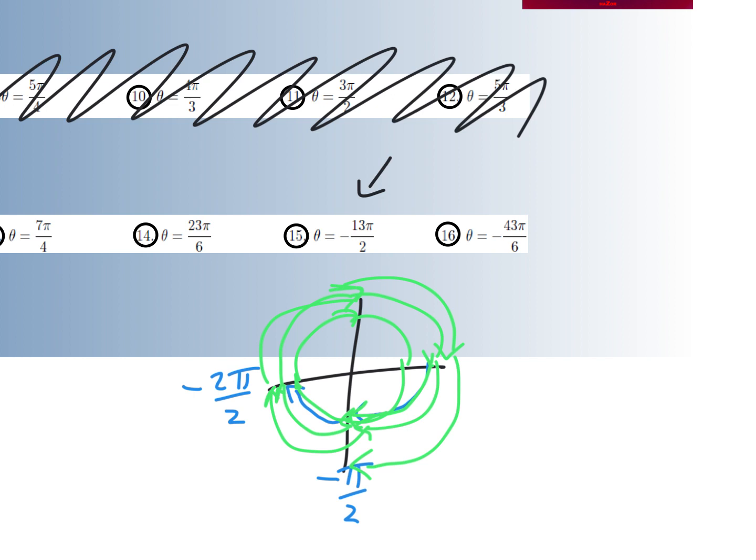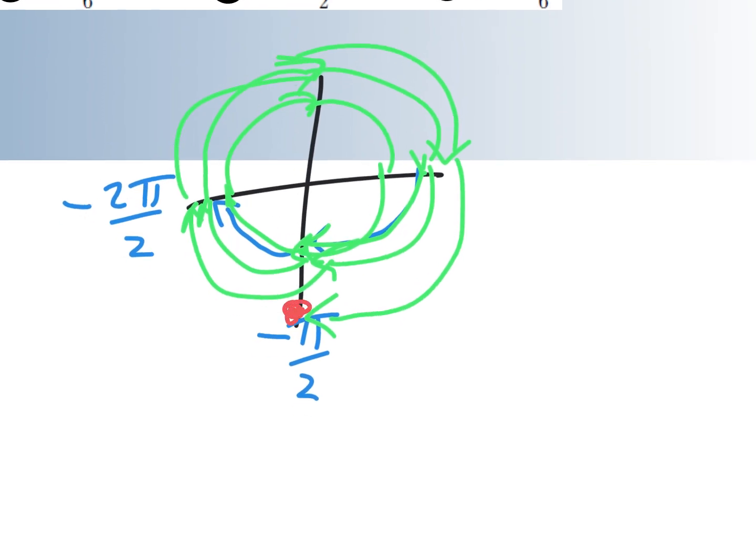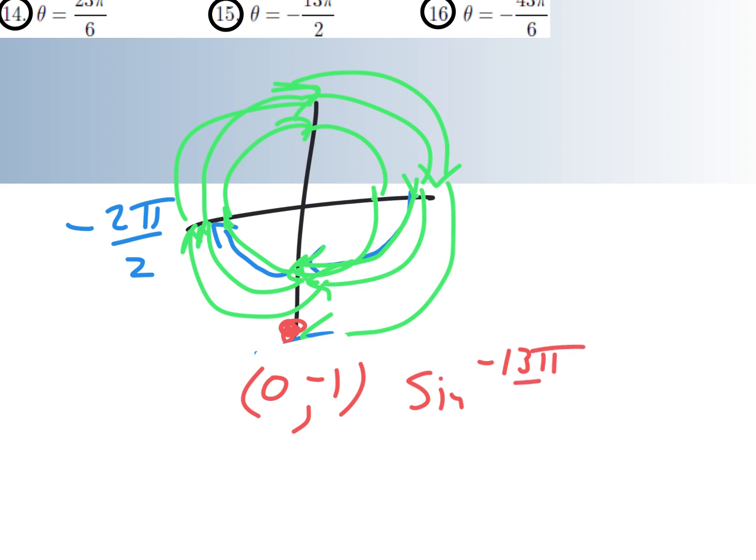And what do they want me to do? They want me to find the sine and the cosine of that spot right here. It just went round and round the circle, so it ended up there. Ooh, this is the kind where you do have to know the unit circle. So what's that spot? On the unit circle, it would be 0 comma negative 1. Were you with me on that? Okay, good. Sine of it is the y, negative 1. Cosine of that spot, 0.